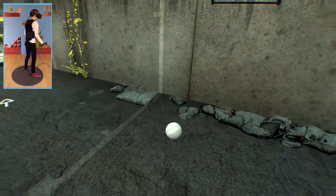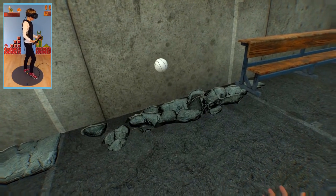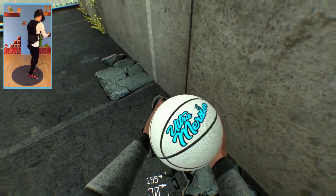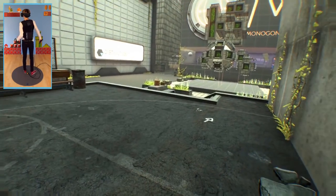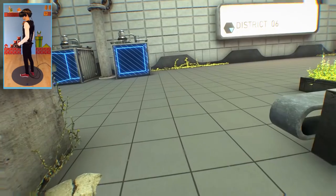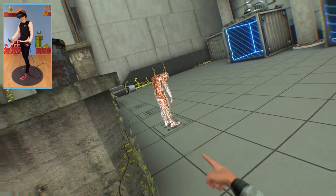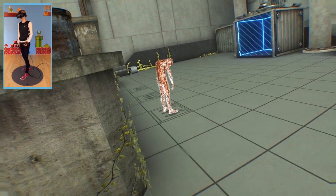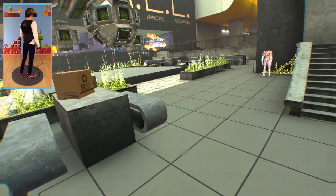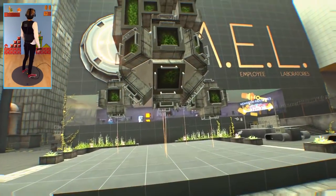Oh no! No confetti, no applause, nothing. Yeah, it sucks to be alone. But hey, let's see if we can find any other humans. Those are definitely not humans. I don't know what they are, but they just want to kill me. That's all I know. As long as you don't trigger them, you should be okay.